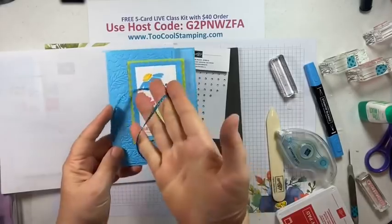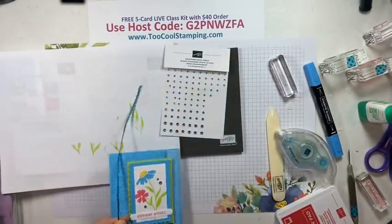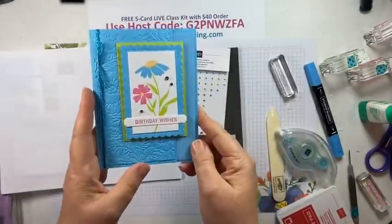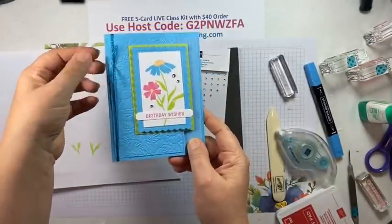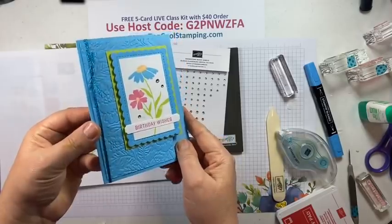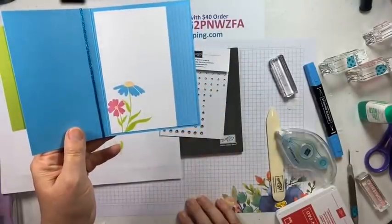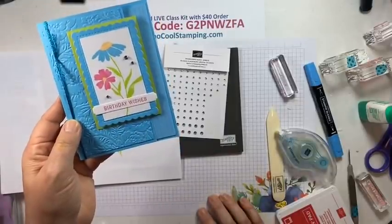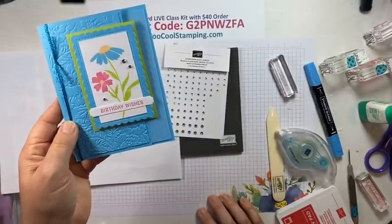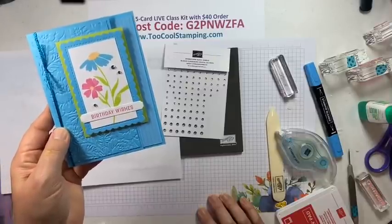All right, then we're going to tie this around the card front. I'm going to show you what my finished one looks like. So I did that, and then I also frayed the edges here, so you can see it kind of has a little bit more texture there. And then don't forget to do the stamping on the inside to make it really pretty. So this is going to be the third card, the Tahitian Tide card from your 5-card kit for this week.